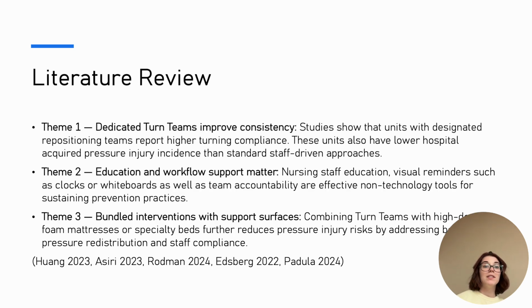In the literature review that was done, some themes that were seen: first, dedicated turn teams improving consistency. Among some studies done in ICU and nursing home settings, units that implemented this turn team had a lower HAPI incidence rate. Second, education and workflow support matters: nursing staff education and visual reminders such as clocks and whiteboards. I have an example of something related to a turn team schedule.